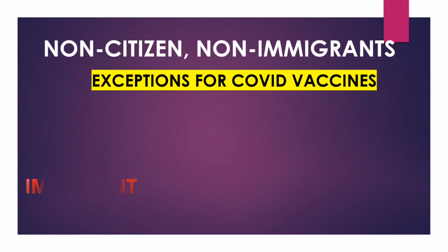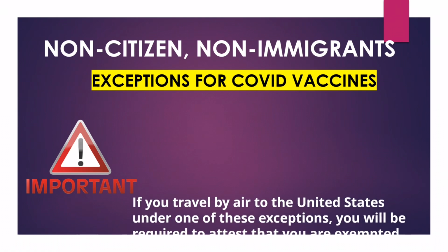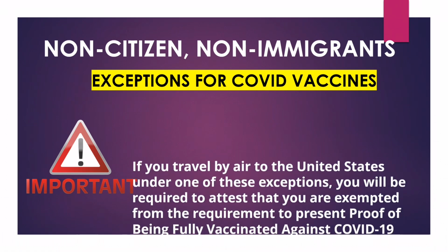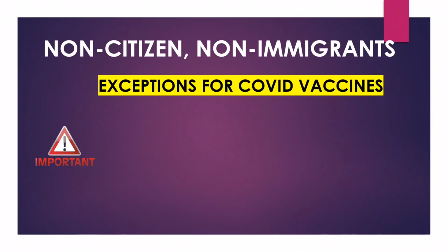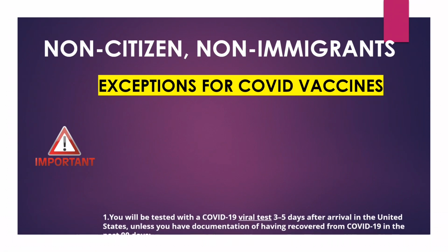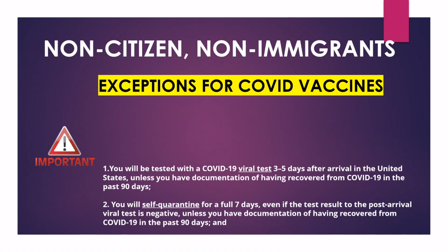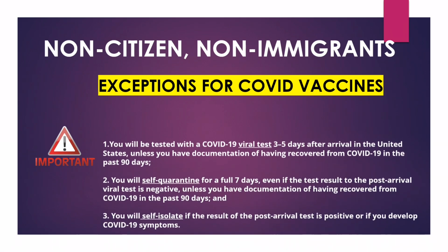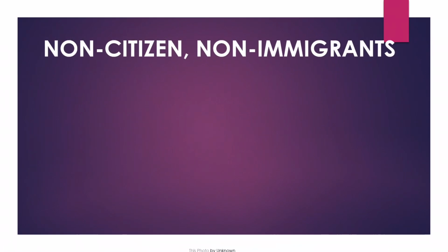Now, if you fall under any of these exceptions, you will be required to attest that you are exempted from the requirement to present proof of being fully vaccinated against COVID-19. As a requirement, you will be tested with a viral test 3 to 5 days after arrival, and you will also self-quarantine for a full 7 days, and you will also self-isolate if you test positive.